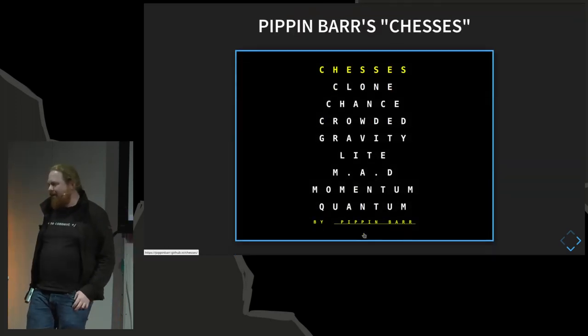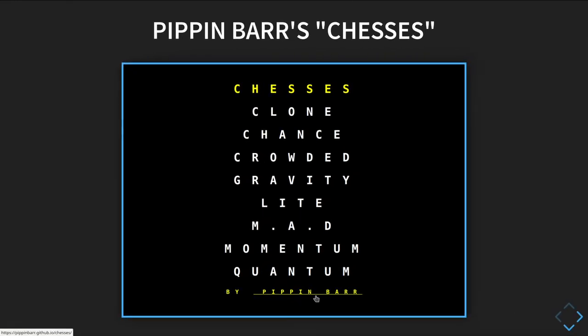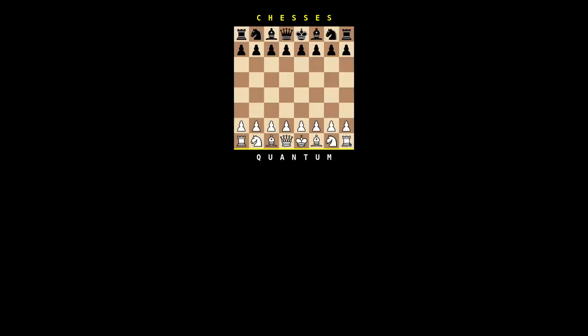And this is a small website. Oh, I have to click out of this presentation. So let's take a look. This was written by a human called Pippin Barr, who also builds other interesting game prototypes. And so these are chess variants you can actually try out. And one I really like is quantum chess. So you don't get told what the rules are. You have to find out by trial and error.